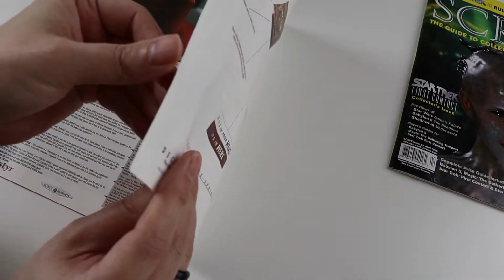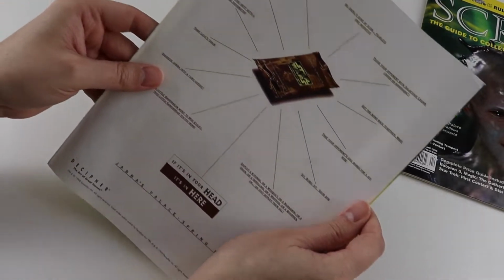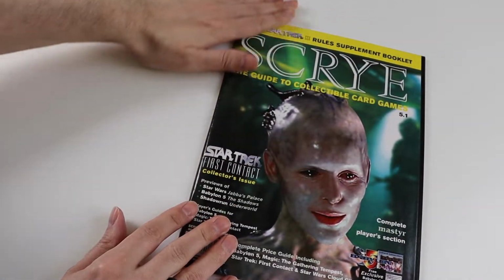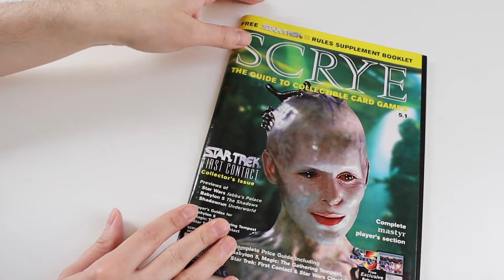And that's it for the supplement. Just that advert again. So yeah, that's a nice thing to have if you don't buy boxes. I used to buy, not the earlier sets, but later sets I bought boxes.